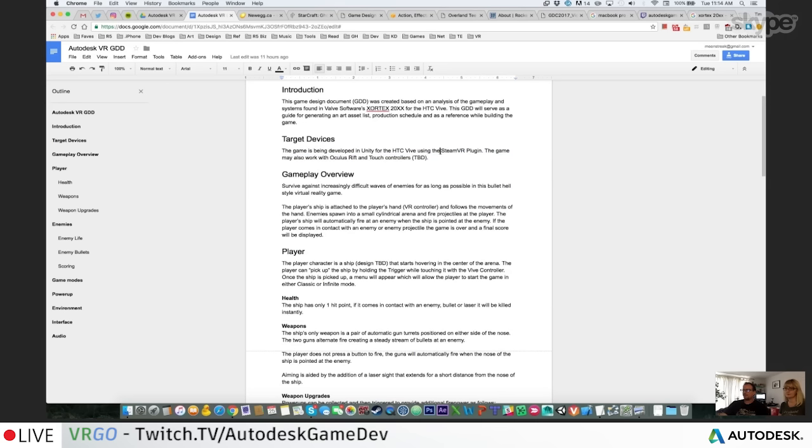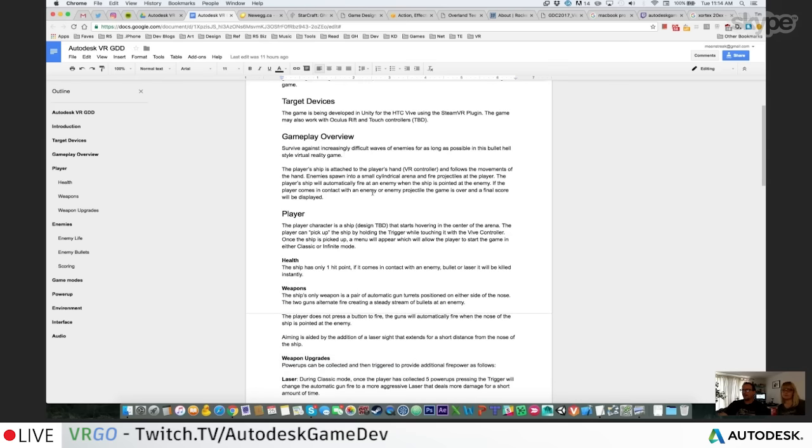They've got this Steam VR plugin, which you can download from the Unity Asset Store. They've also got a rendering plugin, which I'll be touching on later. I haven't really dug into it yet, but I hope it's going to help us get good frame rates inside of our game and make it look good. And then we go into a gameplay overview, which basically describes what the game is at a really high level.